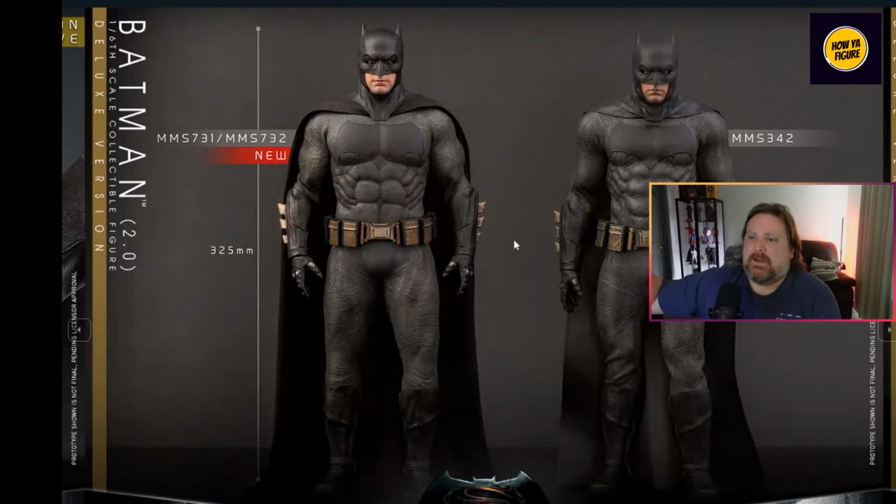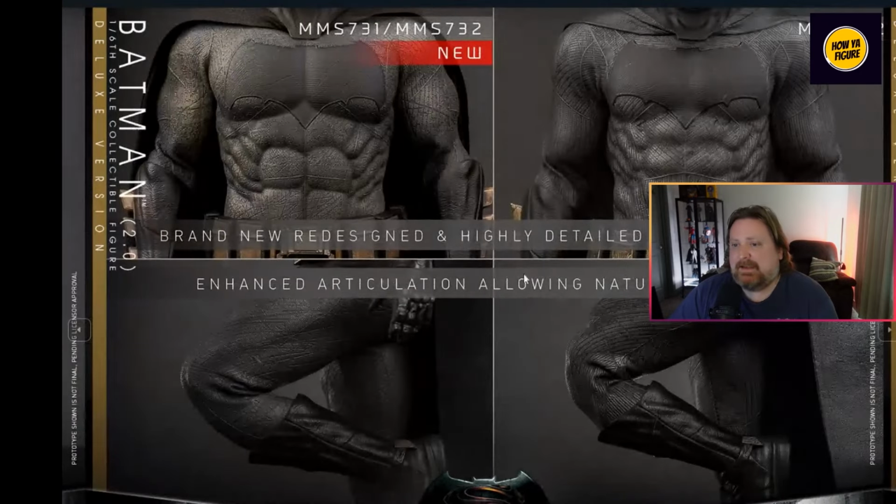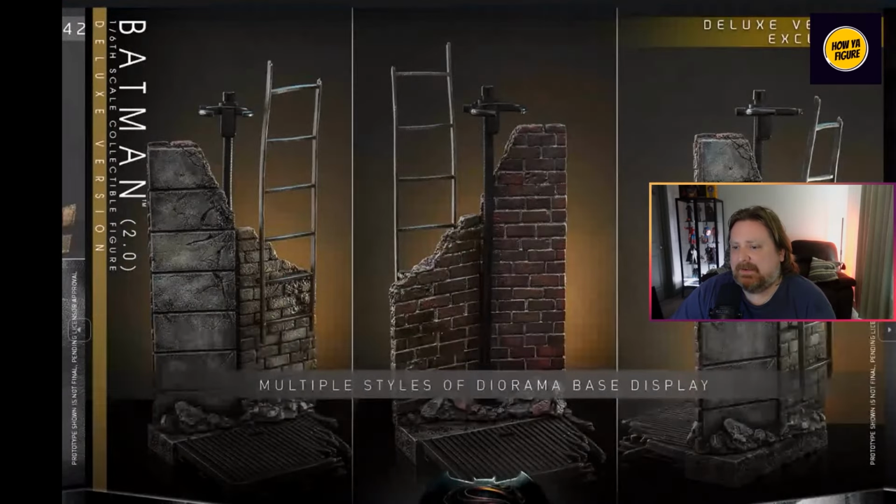If you have the 1.0, I know you're not a fan of these 2.0s. I totally get it, but I still think even if you have this 1.0, you can kind of see the quality you're getting with this 2.0 based on the prototype. And just for me personally, man, brand new redesigned, highly detailed muscular body, enhanced articulation, and allowing natural posture. If you're a Batman collector, man, plus this diorama base, this is a no-brainer.